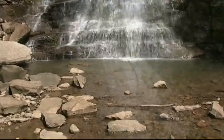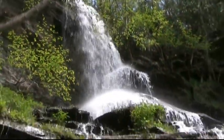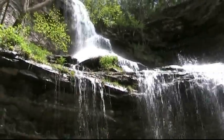The water source that creates Cathedral Falls comes from the Cane Branch. Locals refer to Cathedral Falls as the washing machine. Others simply refer to it as spectacular.